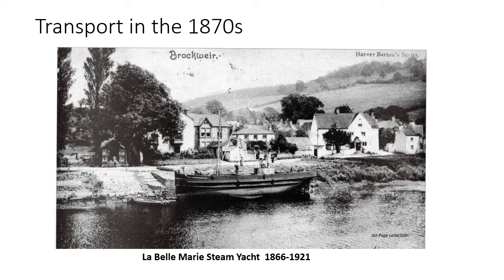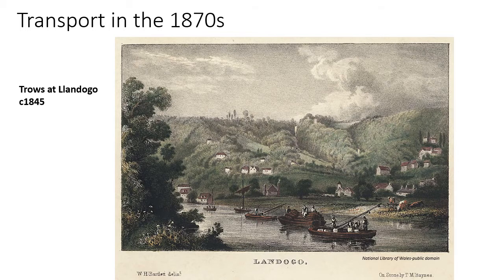But this was in contrast to Trows. Trows were flat-bottomed sailing ships, and they had a much more difficult time. This lithograph is taken from 1845, and in the 1860s, 28 ships, trows and barges were owned by Llandogo families where the river was tidal.